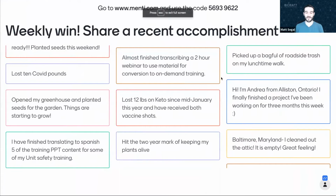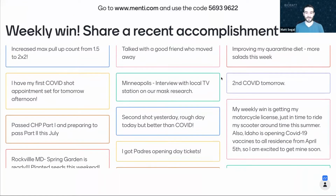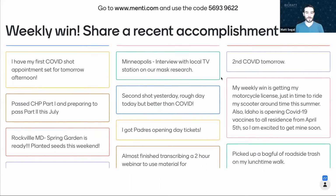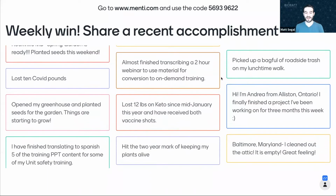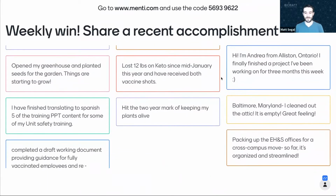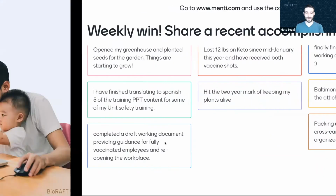It's great to hear all of the things that people are proud of, what they're working on. Lots of COVID vaccinations happening, people getting big projects finished, getting their gardens up and running. Just feeling, I think, a lot more alive now that we're finally through winter for the most part and into spring and feeling like there's a light ahead. So love to see these. We'll definitely be coming back to it.